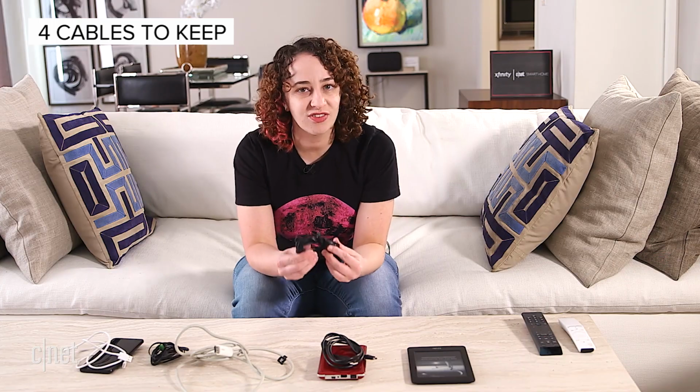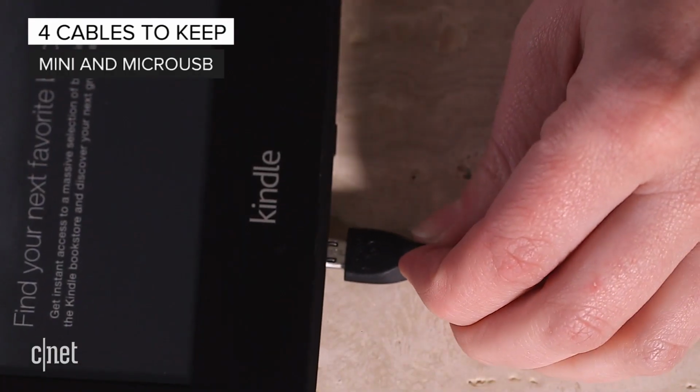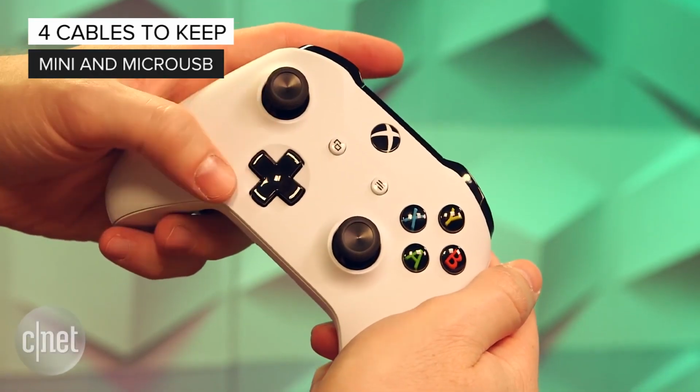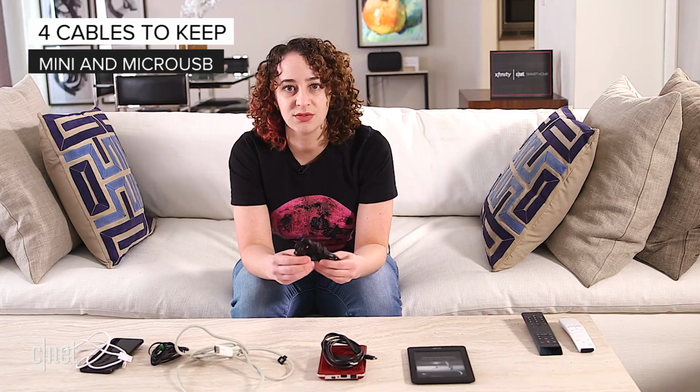If you have any one of the hundreds of devices that uses micro USB to charge, for instance a Kindle or a gaming console controller or even most old Android phones, keep these around because they'll really come in handy.